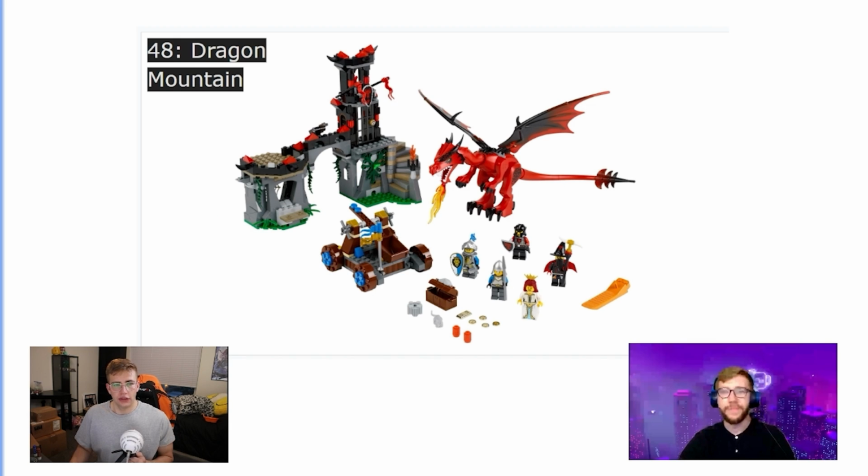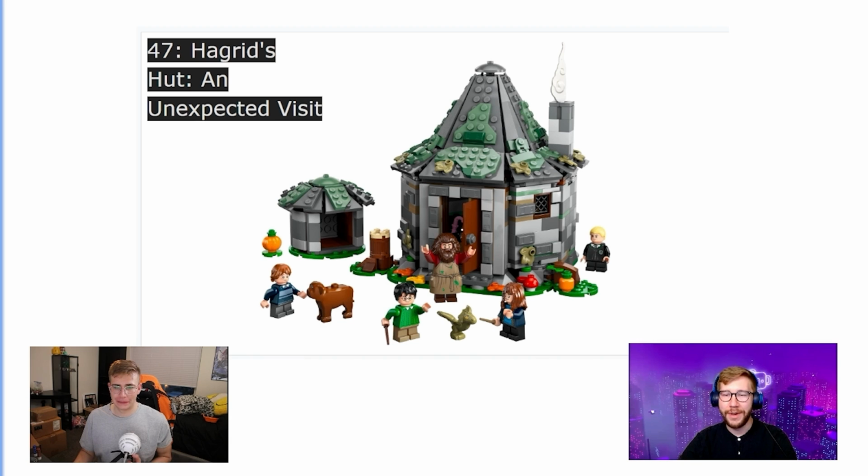Number 48, Dragon Mountain. So this is like if you got Smaug off Wish. I'm not the hugest fan of molded dragons, but we're here to represent the molded dragon fans because we know you're out there. So look, top 50, Dragon Mountain. 47, Hagrid's Hut and an Unexpected Visit.